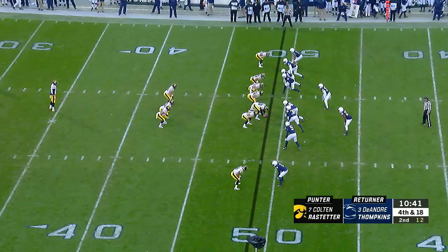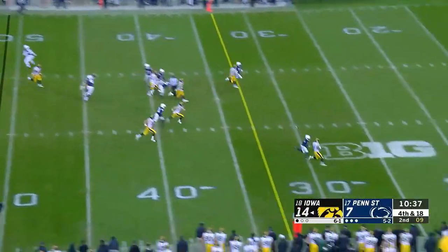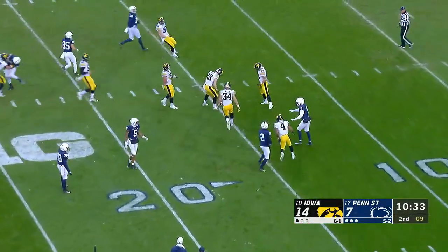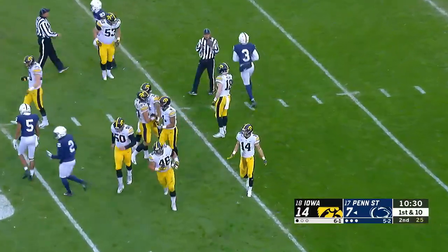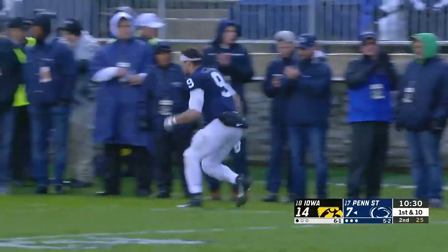DeAndre Thompkins is back deep. Rastetter, off the end of his foot, gets a great bounce. Terrific Iowa bounce inside the Penn State 19-yard line. See who the quarterback is going to be.